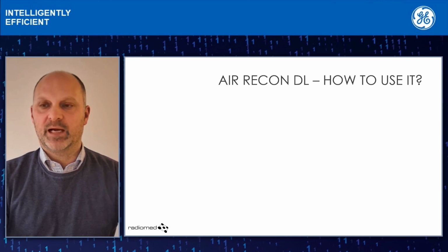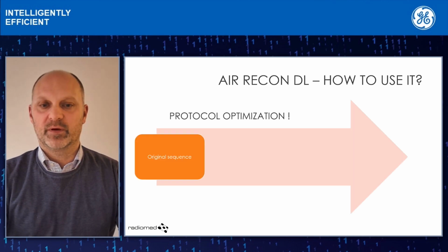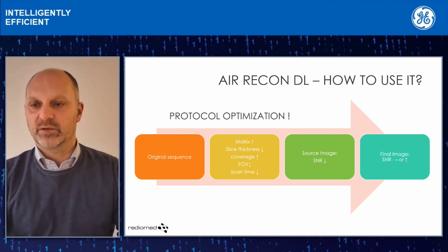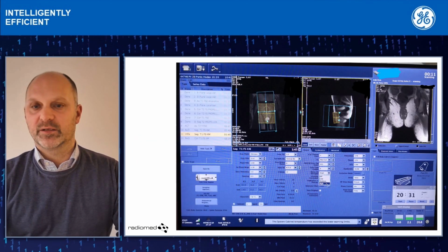So AIR Recon DL, how to easily use it. Most of it's about protocol optimization. So when we use it, we normally start off from the point of optimizing the pulse sequence. When we optimize it for increased spatial resolution or improved scan time, we're likely introducing some noise into the resulting image. And this noise actually is being removed by using AIR Recon DL deep learning reconstruction in order to regain the signal we lost or even improve SNR.